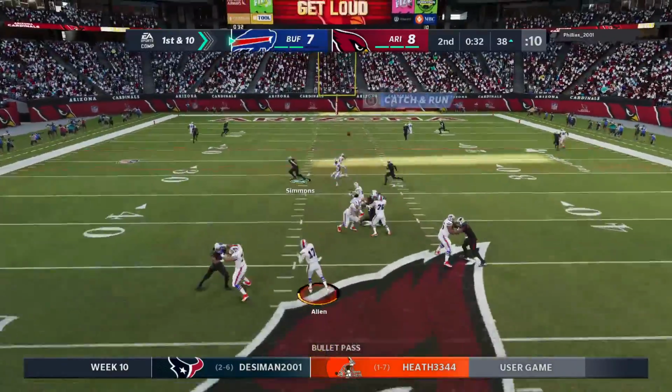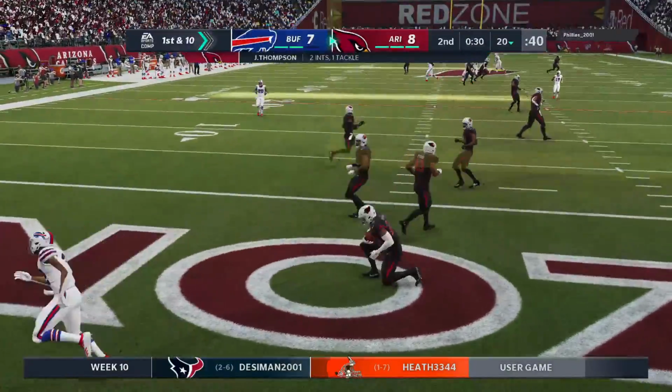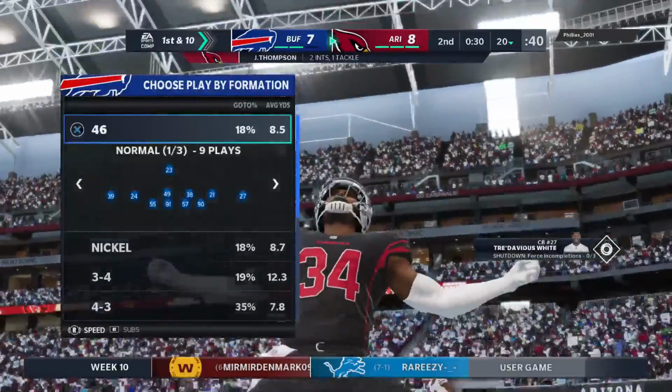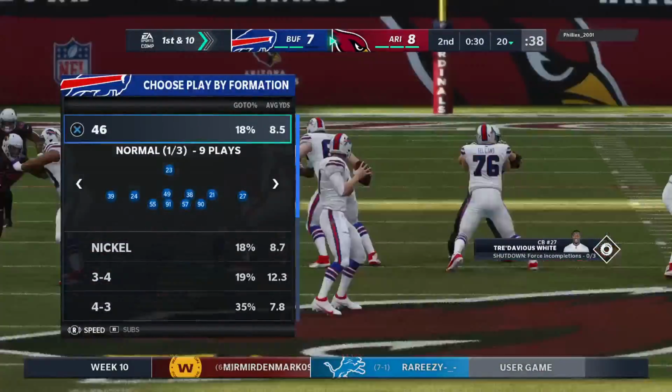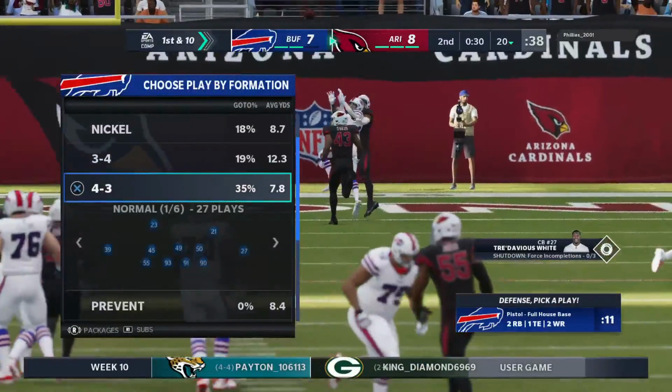Operating from the gun, Allen. He's going to fire one deep over the middle. And oh, it'll be intercepted. Jalen Thompson picks it. And a big turnover there as his guys will get the football back. First and 10.